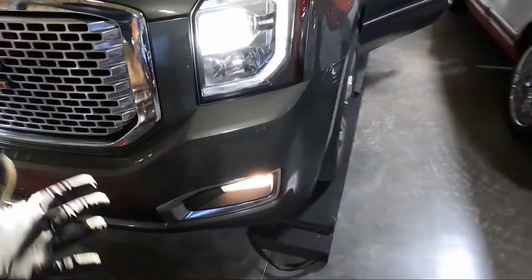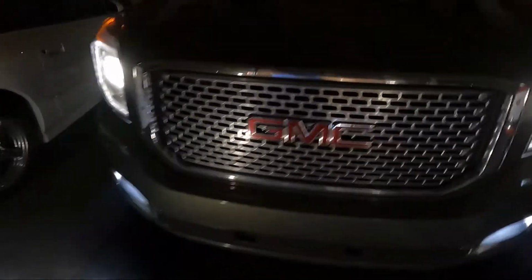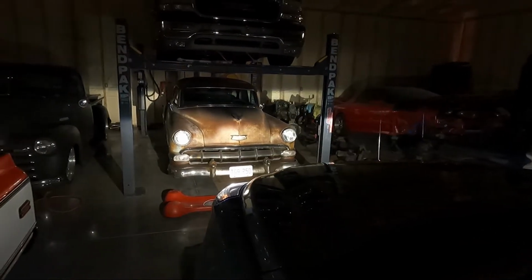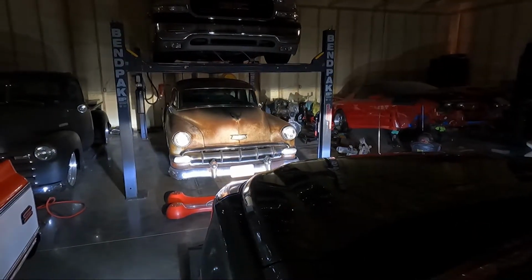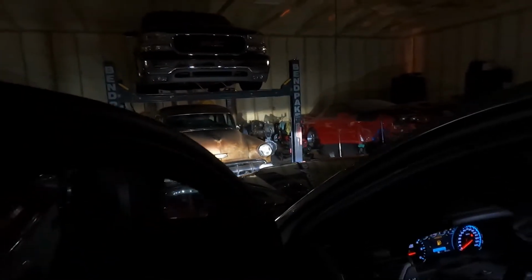So let's get this other one in and take it out in the dark and take a look at it. I've got the light off in the shop. Just wanted to show you guys. We're still gonna take it outside, but I figured it'd be kind of cool to take a look here. So we got fog lights on, no fog lights. That's definitely a difference there. And then brights. I think that's gonna make the biggest difference. Yeah. All right, let's get this thing outside and look at it.